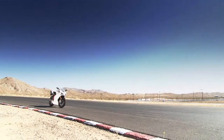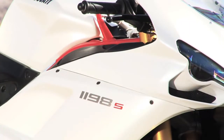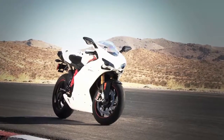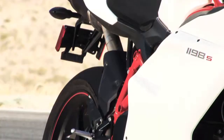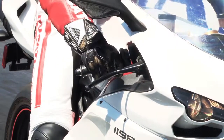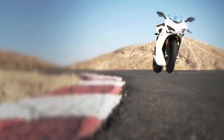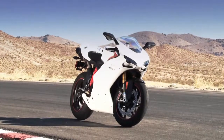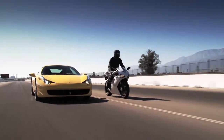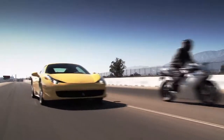Yes, it's a motorcycle, a Ducati. Specifically, it's the Ducati 1198S. Coming in at a fraction of the Ferrari's price tag, this $22,000 street racer features a 1.2-litre V-twin engine producing 170 horsepower at 10,000 RPM. More importantly, the 1198S weighs just 438 pounds, compared with the Ferrari's 3,400 pounds, meaning its power-to-weight ratio is an order of magnitude better.